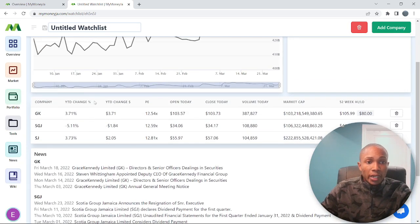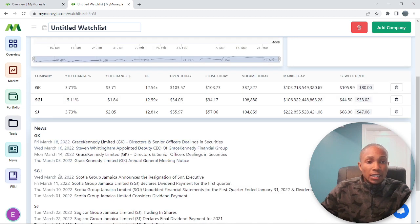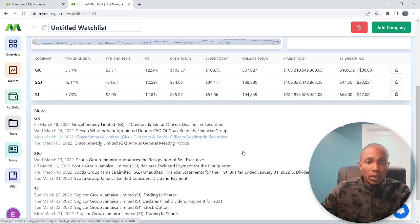So here it will give you a nice little overview of the stock, as well as the latest news that are associated with companies in your portfolio.